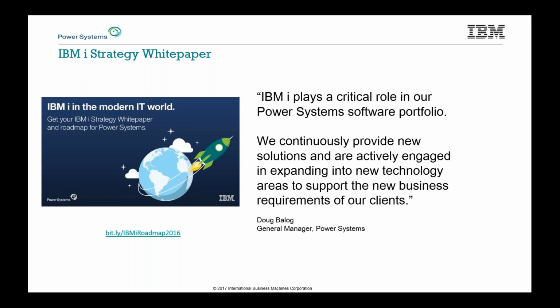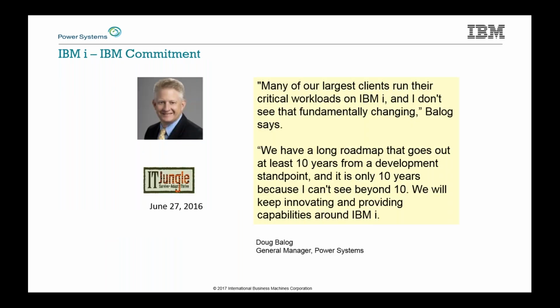And that's one of the things that Doug is saying here. It plays a critical role in our Power Systems software portfolio. It's not the only thing. There's AIX, there's Linux, there's a bunch of other stuff, but we provide more software revenue to that portfolio than anything else. And so the second part, we're going to continuously provide new solutions and are engaged in expanding new technology areas. And that's what I'll be talking about in the subsequent charts in this presentation.